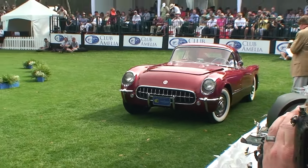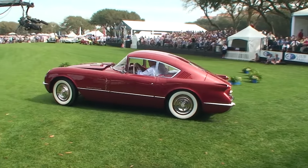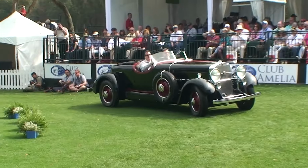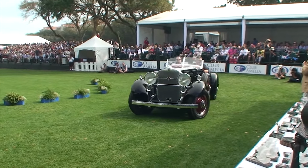Look at that fastback. This is a replica of that Corvair car that was destroyed. The fastback, called the Corvair. Corvette Corvair, 1931 V16 Cadillac with coachwork by Pininfarina. Sure, now that is rare.